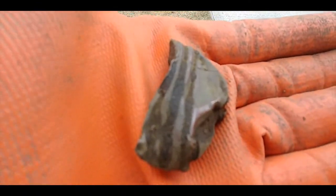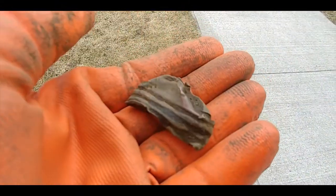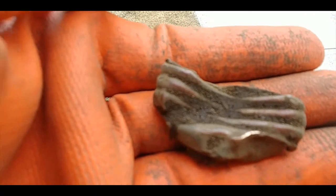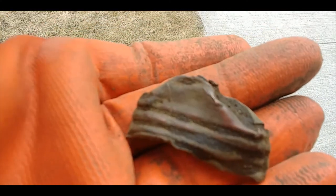So what do you think this is? It was only down about 2 inches. It looks like the base of a light bulb. It has that lovely green color that copper goes. But if it's only 2 inches down, surely it wouldn't be that lovely patina. Interesting.